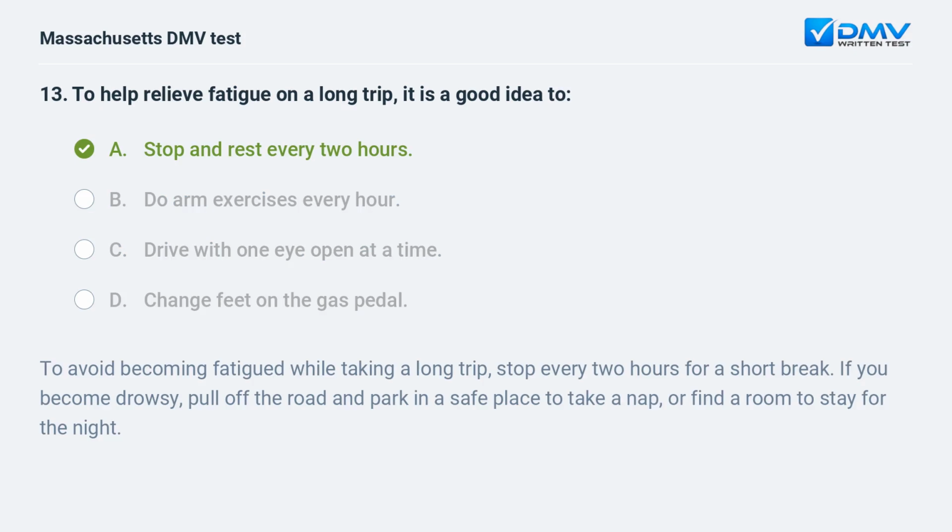A. Stop and rest every 2 hours. To avoid becoming fatigued while taking a long trip, stop every 2 hours for a short break. If you become drowsy, pull off the road and park in a safe place to take a nap, or find a room to stay for the night.